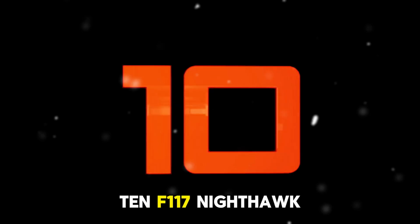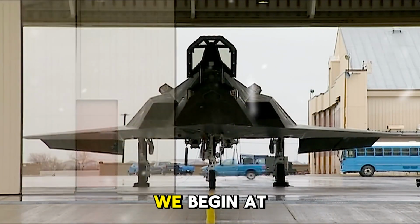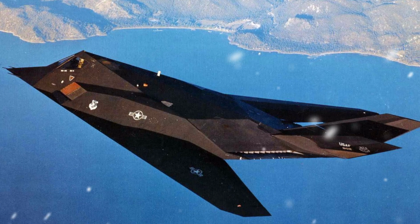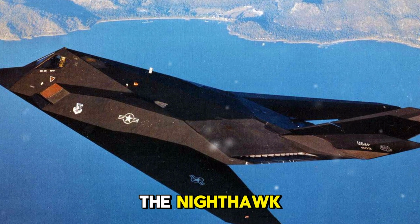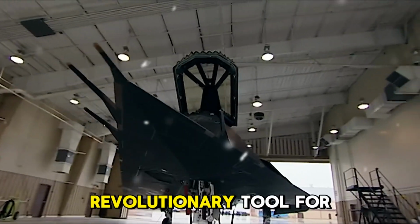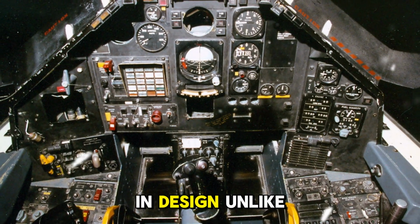10. F-117 Nighthawk, stealth fighter. We begin at number 10 with a jet that gained worldwide fame during the Gulf War in 1991. The iconic F-117 stealth fighter, better known as the Nighthawk. This eerie-looking plane was designed to be virtually undetectable by enemy radar, making it a revolutionary tool for aerial infiltration. A bold leap in design.